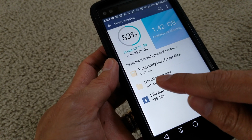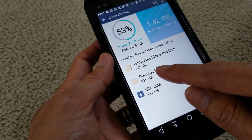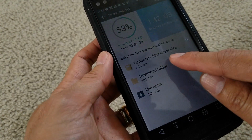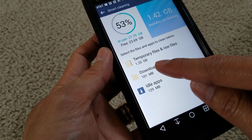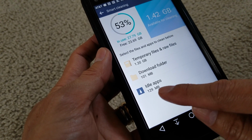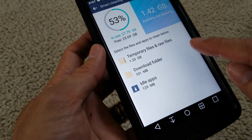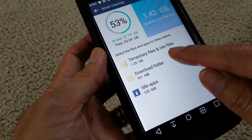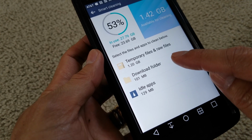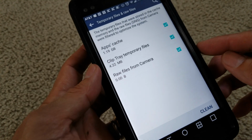So yeah, you have to check on your settings and go to smart cleaning. As you see, temporary files and raw files is 1.20 gigabytes. That's a lot. And then idle apps 129 megabytes. So that tends to make your phone freeze up or act weird. So we're gonna go ahead and clear that up.